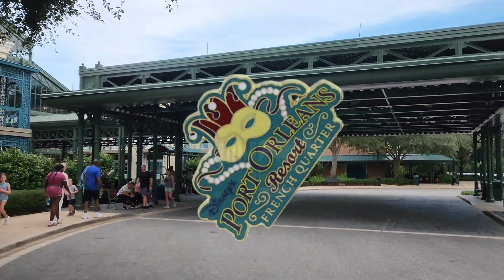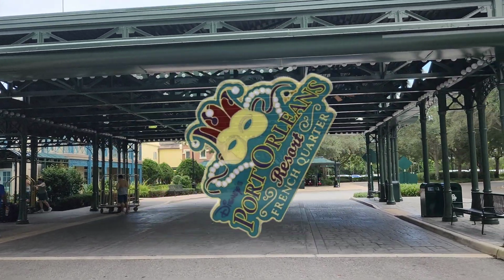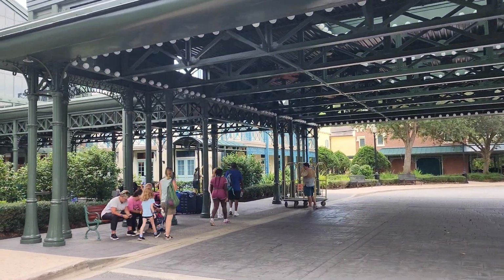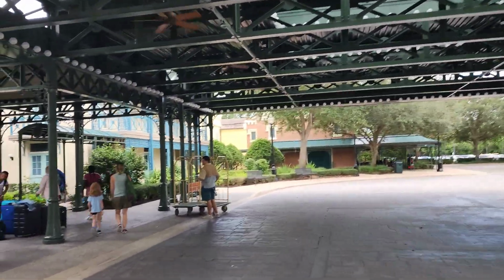Welcome to Port Orleans French Quarter. It's one of two Port Orleans resorts. This is the French Quarter one, which is a lot smaller than the Riverside one. I'll show you a map later. This is where you get dropped off when you come in.